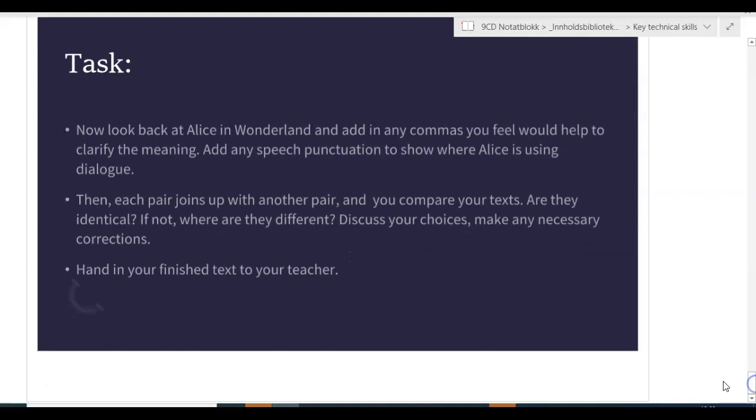So here is your task. Now, look back at Alice in Wonderland. Add in any commas you feel would help to clarify the meaning. All right, back to your piece of paper with the Alice in Wonderland text. Now add commas. After you've added commas, you add any speech punctuation, like speech marks, to show where Alice is using dialogue. Where is she talking? Add in the speech marks.